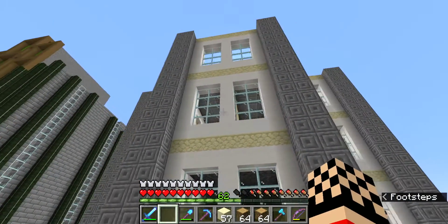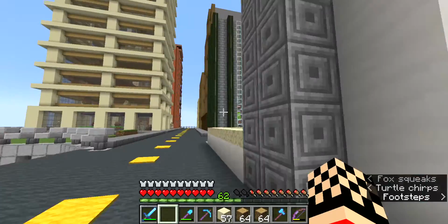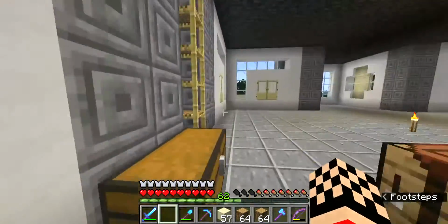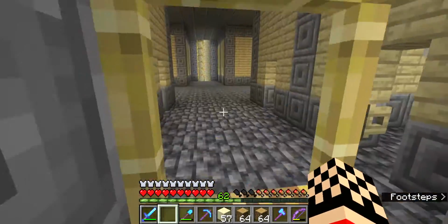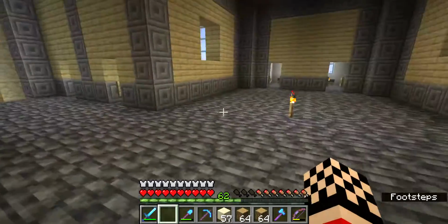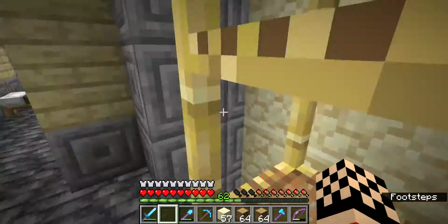This is what's going to be called the hospital, and originally this was supposed to house villagers for trading, but if we go inside, you'll see that there's about 8, 10, 12 villagers per level, and it's kind of a long way in between each. So I don't know what I'm going to keep in here.